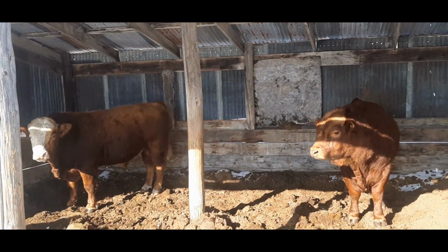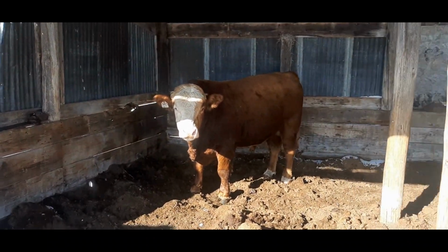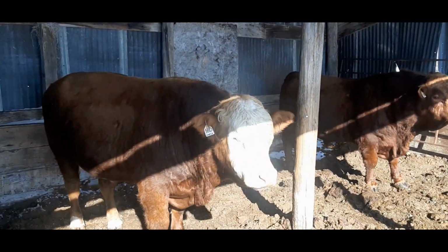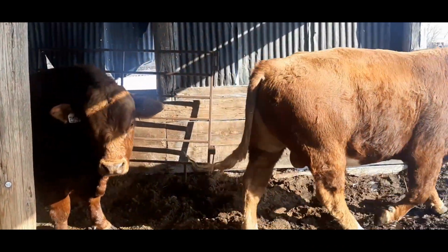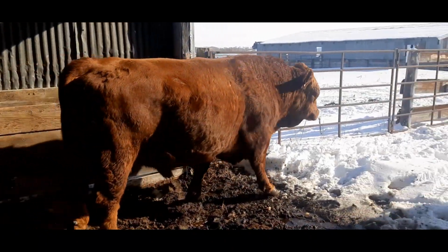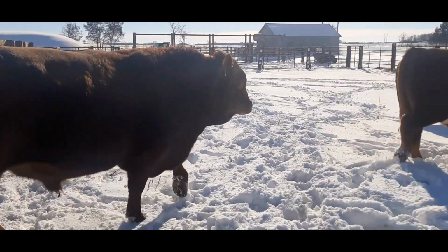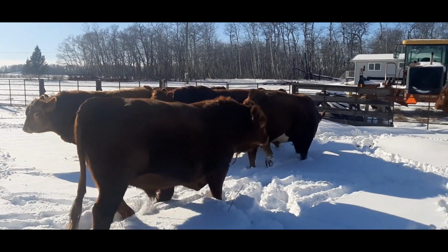And these 2 are also half brothers off of a calving ease bull called MRL Starter. They're 2-year-olds, I believe. 3-year-olds going on 3. Doesn't matter. They're older bulls. Again, home raised. And they're basically purebred in blood too, but we can't register them as Simmentals because we've been out of the registered business for a number of years.